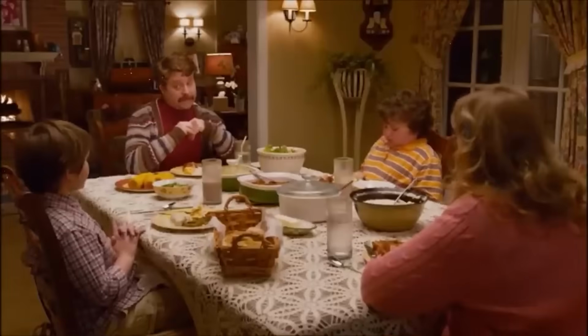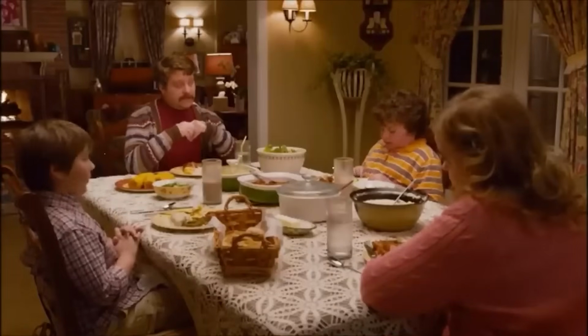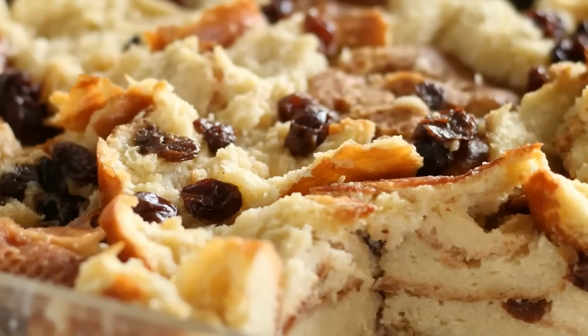Back in the start of the 20th century, meals still had to be made with respect to how good they were at feeding the whole family. Beefy bread pudding happened to be pretty damn good at doing that, especially when it comes with mashed potatoes as a side or some gravy.